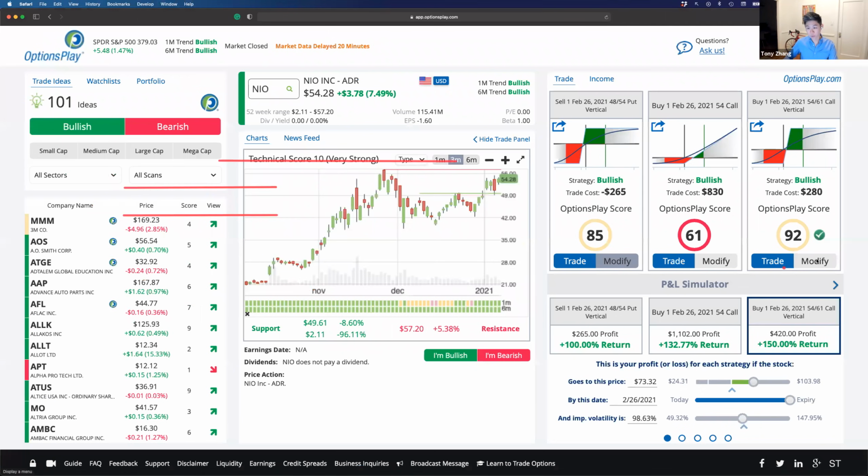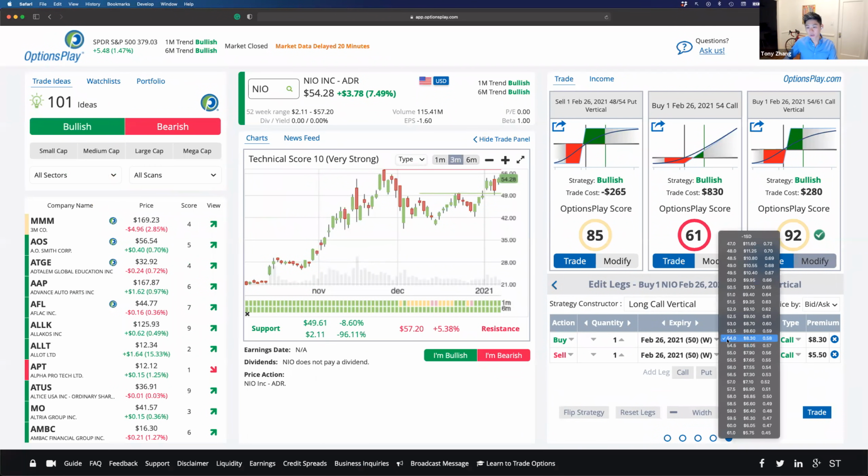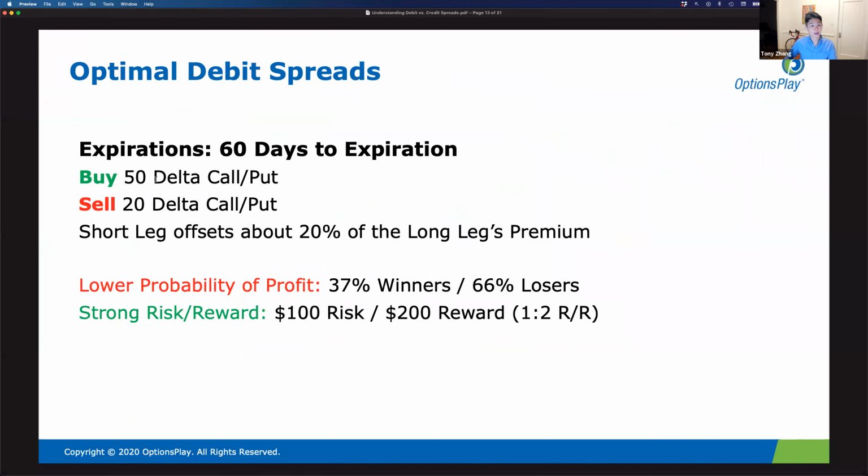Now, if you're using the OptionsPlay tool, when you click on the modify button and you use the strikes, as you can see, there are three numbers. You have your strike price, the premium, and you have your delta. So you can use this to help you select your strike prices. The 50 delta is the at the money call or a put. The 20 delta is roughly 1 standard deviation away.